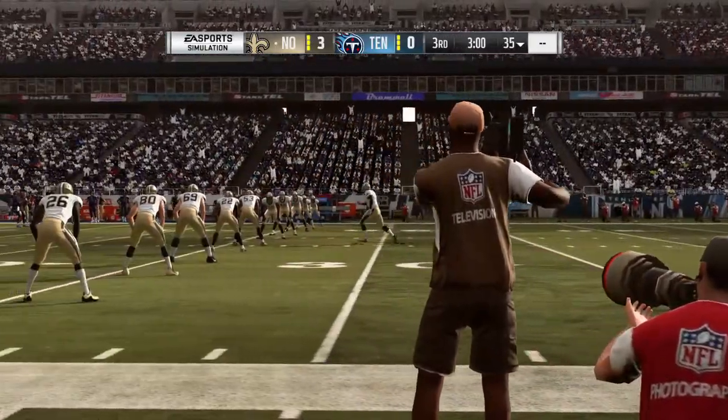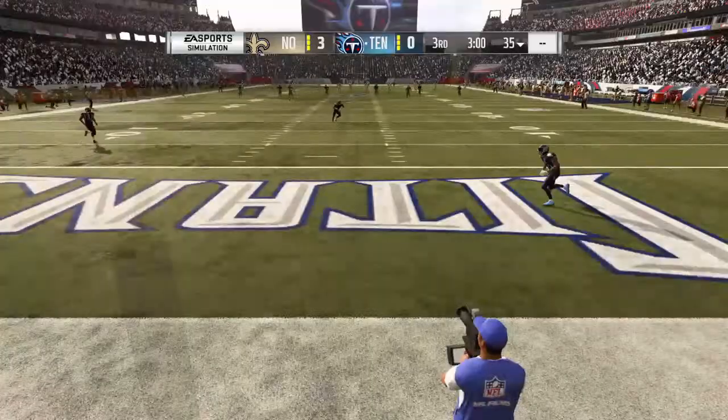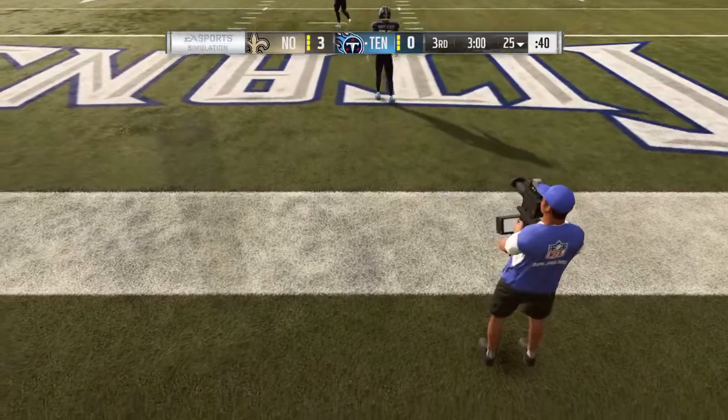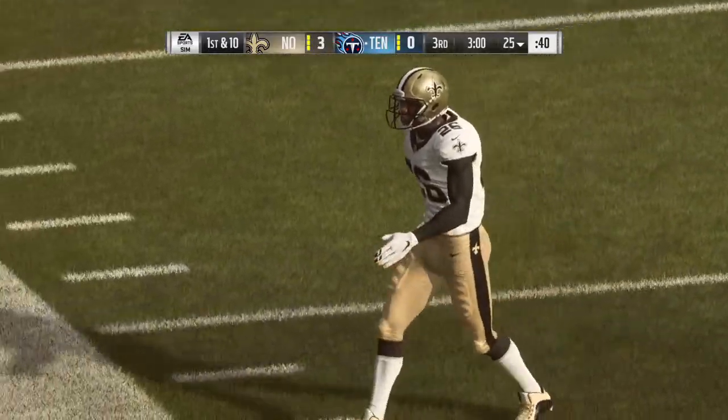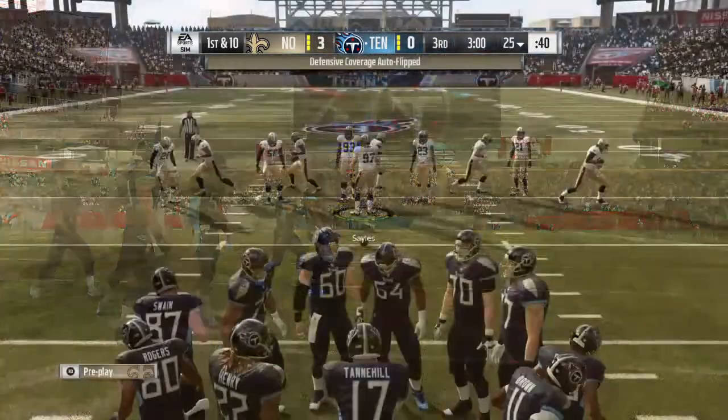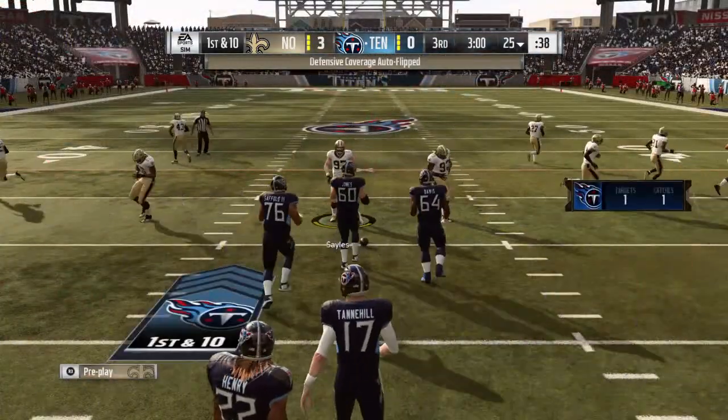Morstead, the punter, out to kick it off. And that'll carry over the back line of the end zone for a touchback. Out come the Titans now. They're down here, but very much in this game.